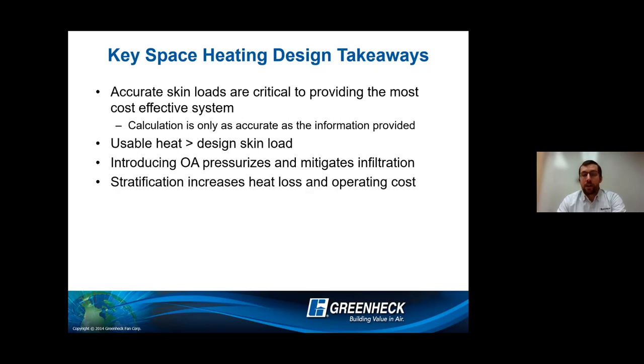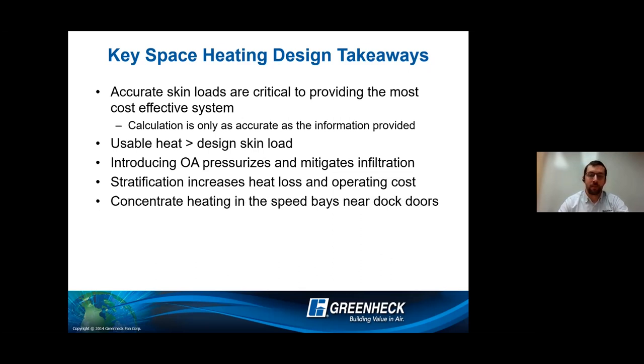Stratification, again, increases heat loss. So we make sure we account for that with our equipment selection, providing air turnover and high velocity discharge to prevent that heat from rising to the ceiling and increasing the operating costs for our facilities. That is really important in these applications. Then we want to make sure we're concentrating our heating in speed bays near the dock doors. It's an excellent way to distribute the heat within the building and keep the heating where our heat load is the highest, where our people spend the most time within those facilities.